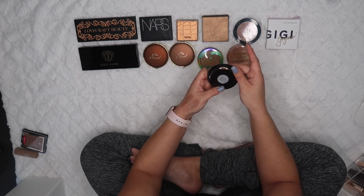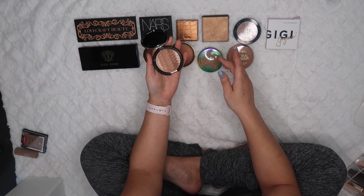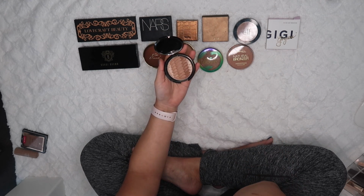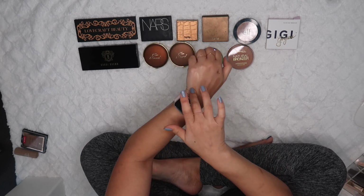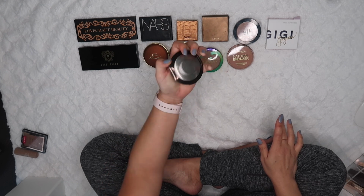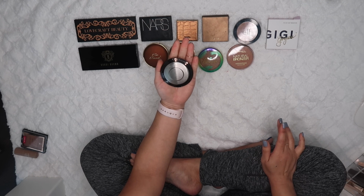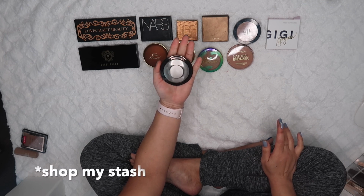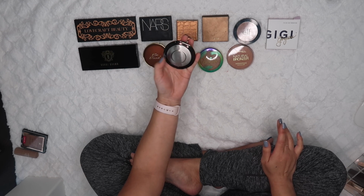Here's the Becca Gradient Sunlit Bronzer in Sunrise Waves. Do you guys remember this? I used to love this bronzer. I haven't used it in a long time, but you know what I think I need to do? Look at that. It's so pretty. I haven't reached for this in a really long time. So what I think I need to do is put this in my project pan and see if I'm ever going to use it. And if I don't use it during my project pan, I'll have to declutter that.